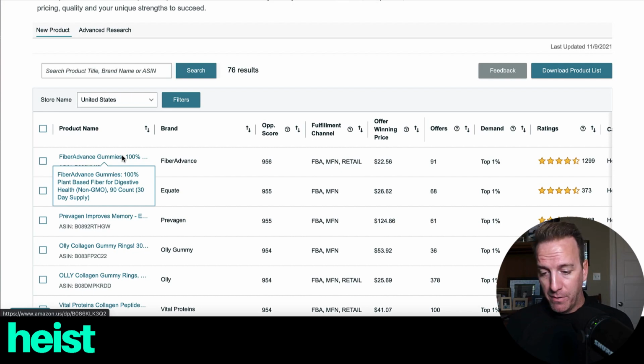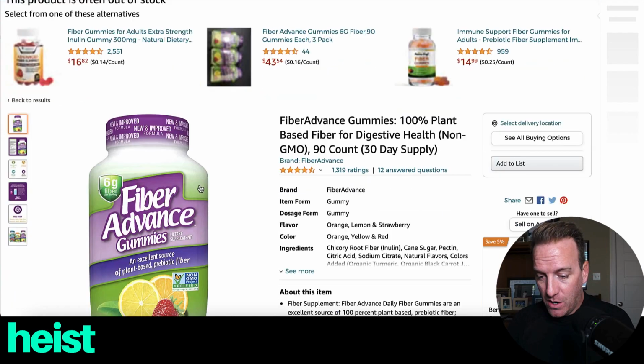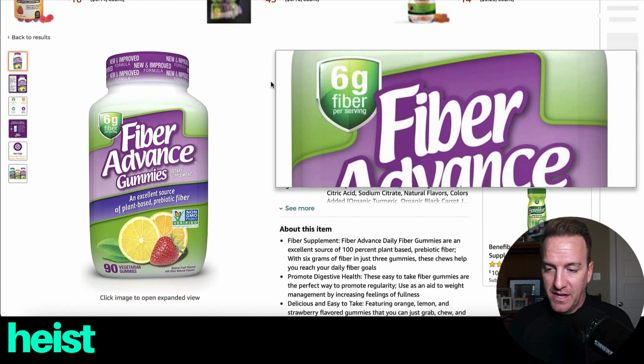This one's a plant-based fiber for digestive health. Could be interesting. Let's click on it. And this is an example of that product. You can see here, this product is often out of stock. So this is obviously something where this particular seller has a really good offer. It's getting a lot of sales velocity and conversions, but they can't stay in stock. So this is the Fiber Advanced Gummies, and that's just an example there.